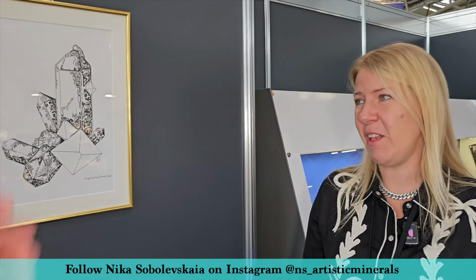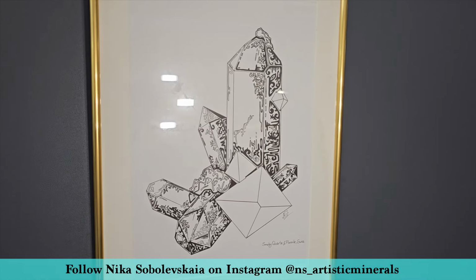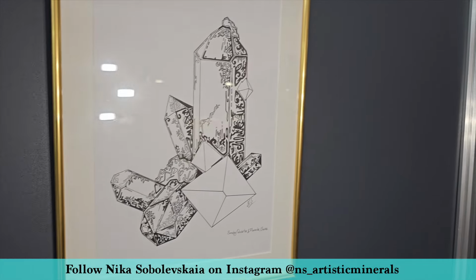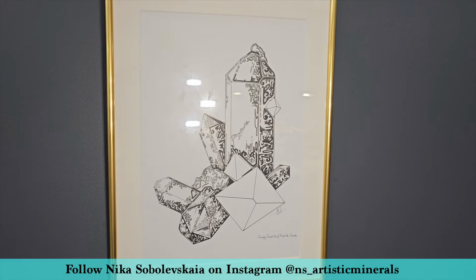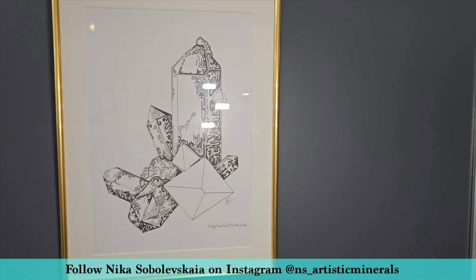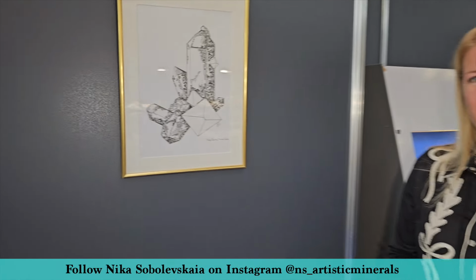And what about this one? I decided to do it. I didn't have much time to prepare for the show, and this takes maybe a few hours to do. As the theme for the showcases was the alpine minerals, I decided to do something with that theme. Okay, and so you're going to continue to do mineral paintings.